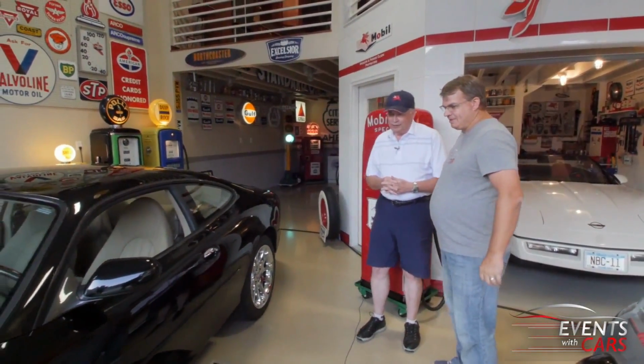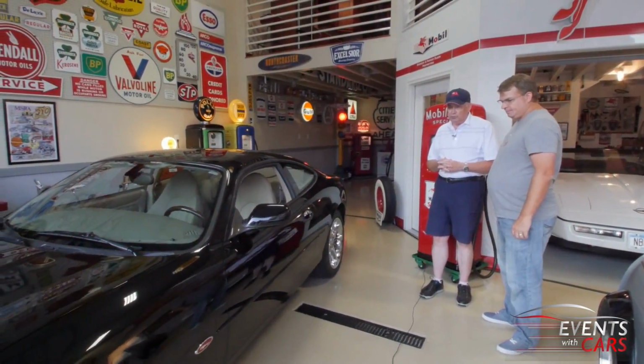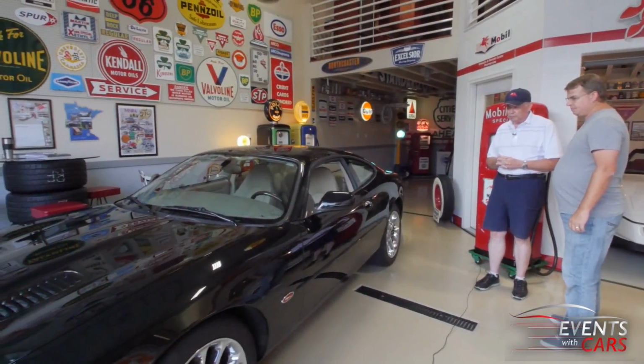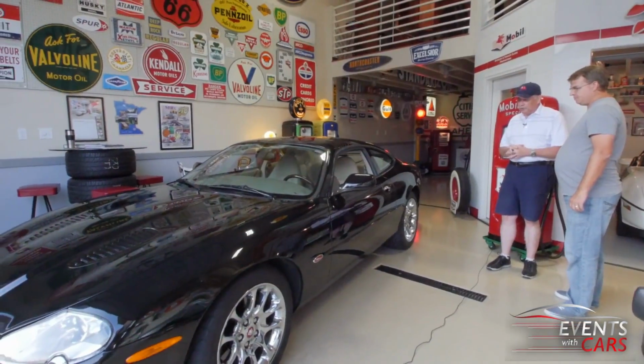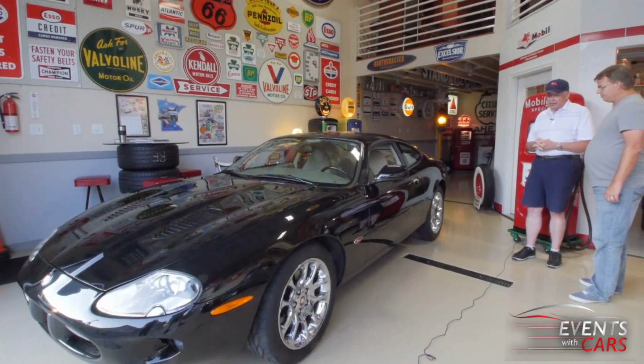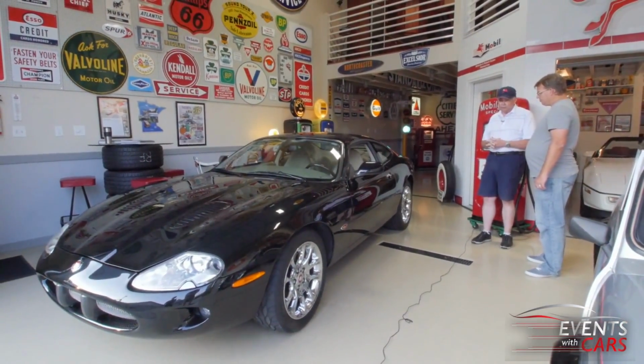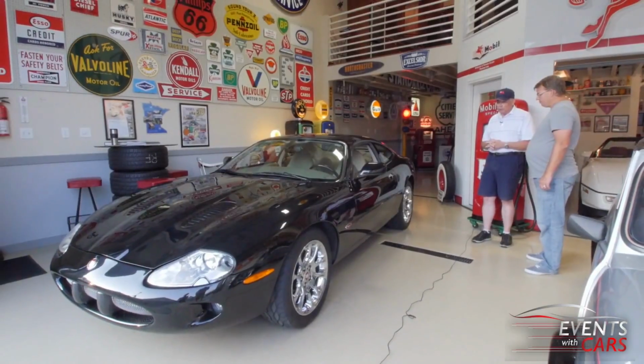Very cool. And the next one, I've got my Jaguar. This is a 2000 XKR Jaguar, which is the first year of the supercharged engine. It's about 400 horsepower. It's got a great shape to it. It's a coupe. In the first series of XK series Jaguars, 10% were coupes, 90% were convertible. So to find a coupe is very rare.